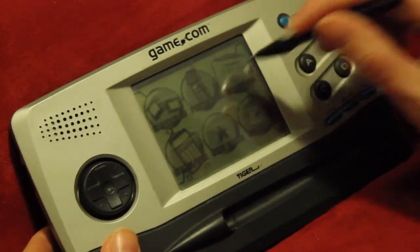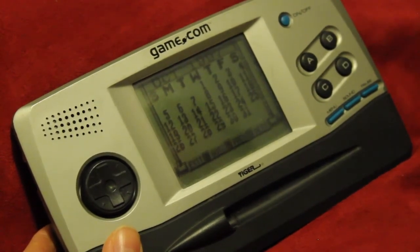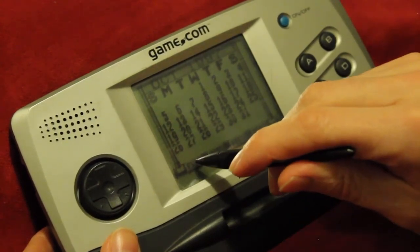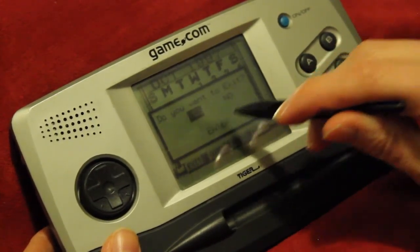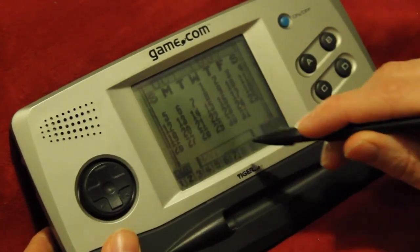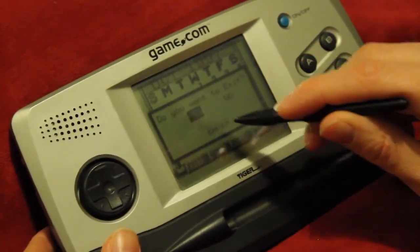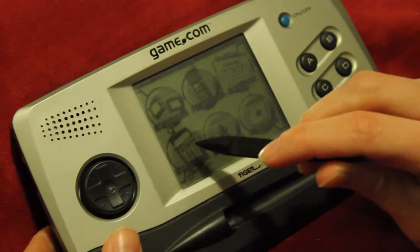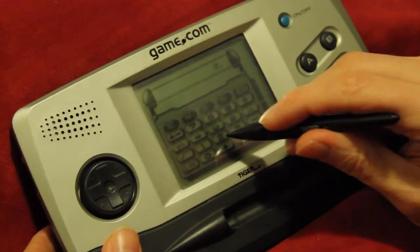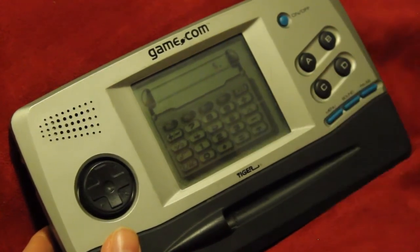There's also a calendar which always starts on October 1997 whenever you boot it up, because it has not been changed or altered since that date. Wait, hold on. I wonder if you can go to specific days and make events. Yeah, I don't feel like messing around with that. Who cares anyway? It's just a calendar. And then there's, of course, a calculator. Woo! 2 plus 3 equals 5.